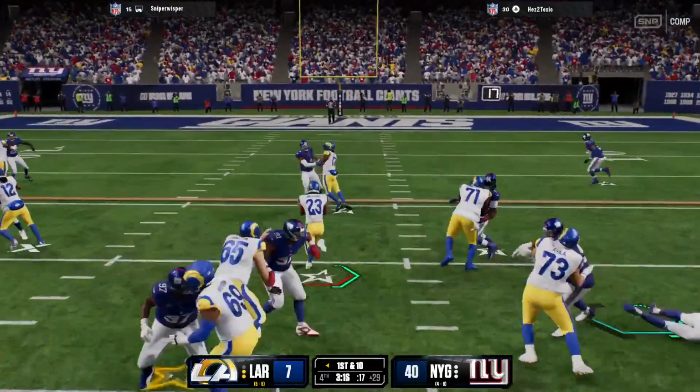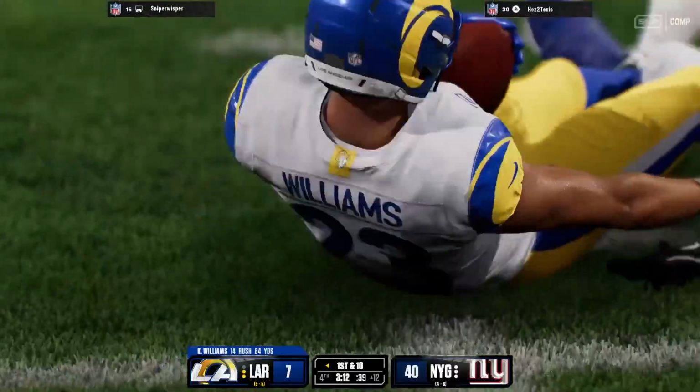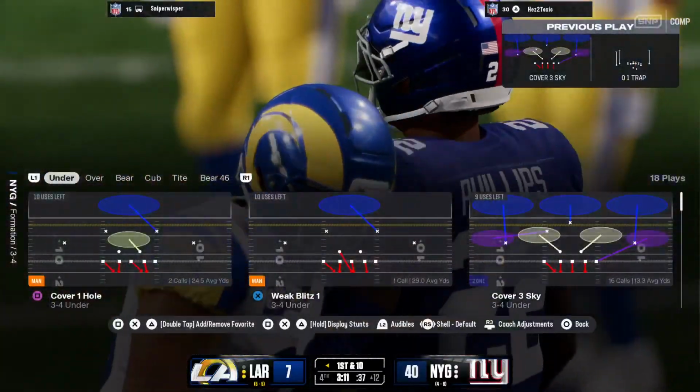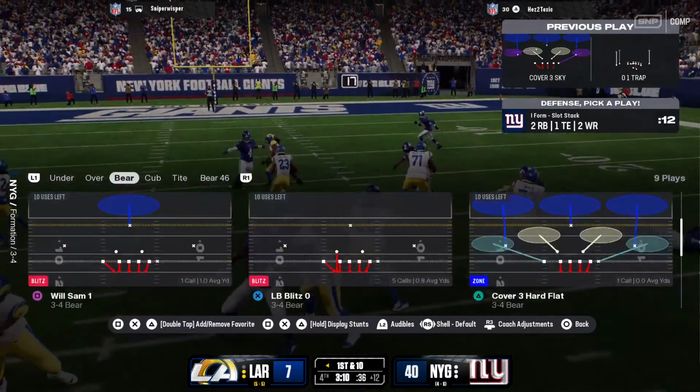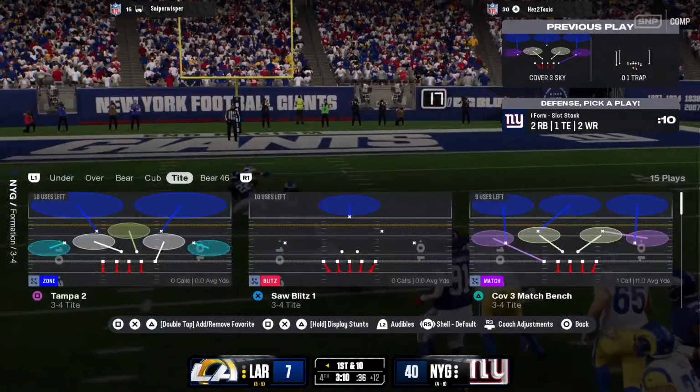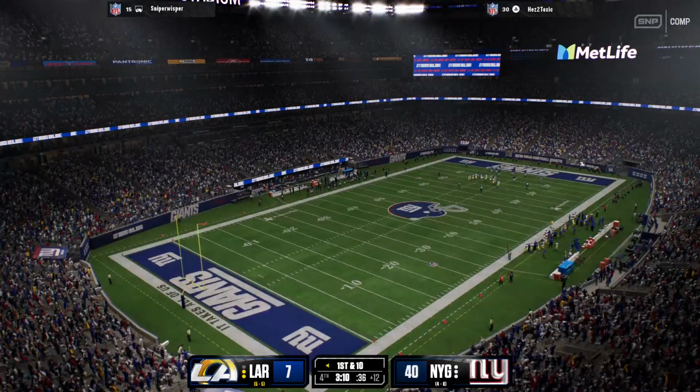On first down, right back to Williams. He's going to be marked down at the 12-yard line. They gain 18 yards on that one. Good for a Rams first down. Well, here he is just taking over this drive from the running back spot.